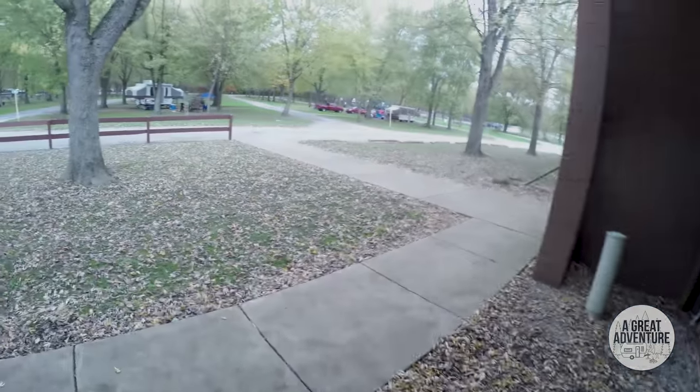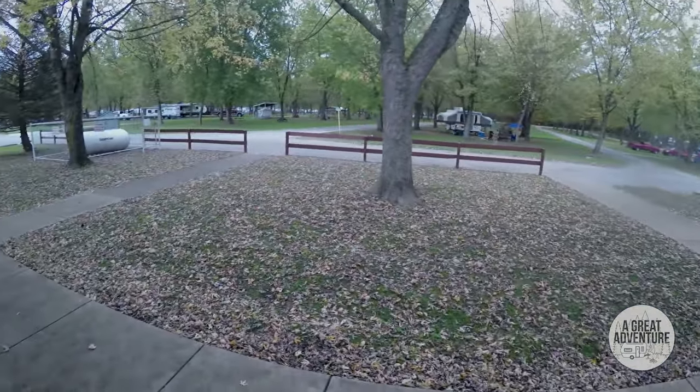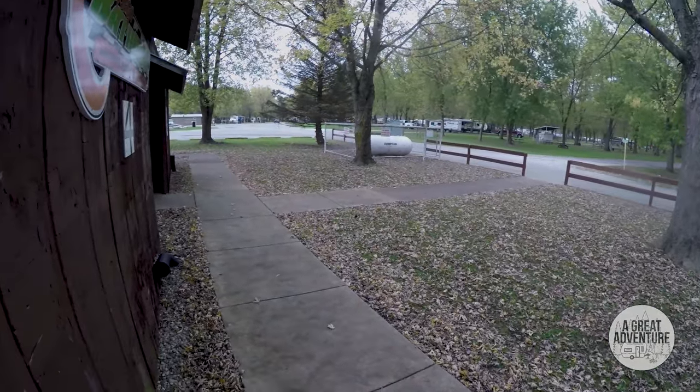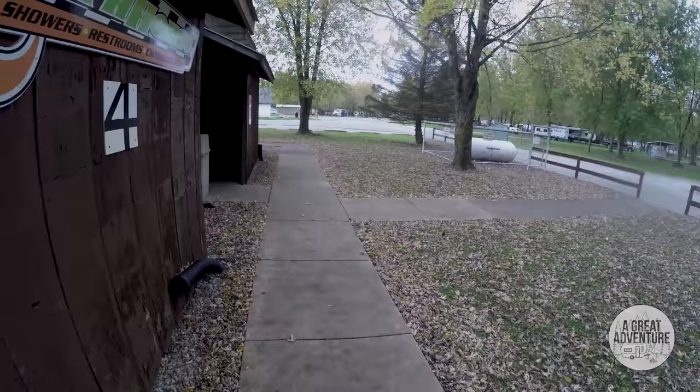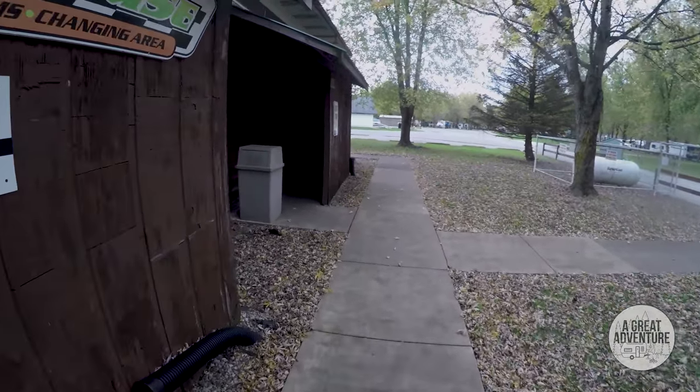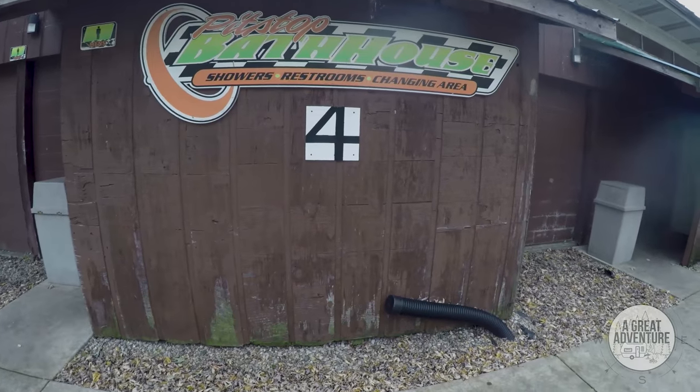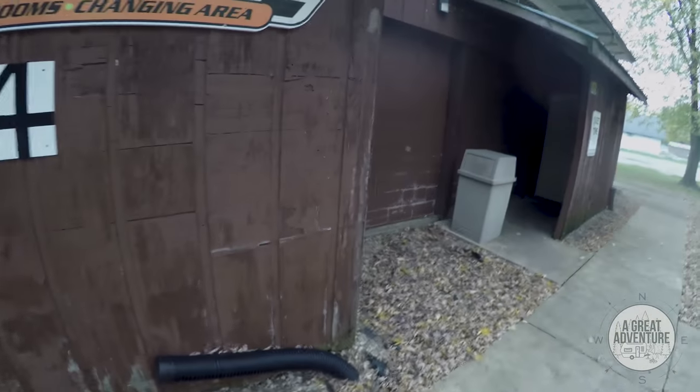So we'll go ahead, as you see, there's a few camping spots here. There's us right there. We're right up towards the front of the facilities. So this is bathhouse, shower, restroom, changing area number 4. They do have Wi-Fi here. You have to pay. It was $5 for a day or $10 for 3 days. So not bad. And the Wi-Fi signal is really strong.